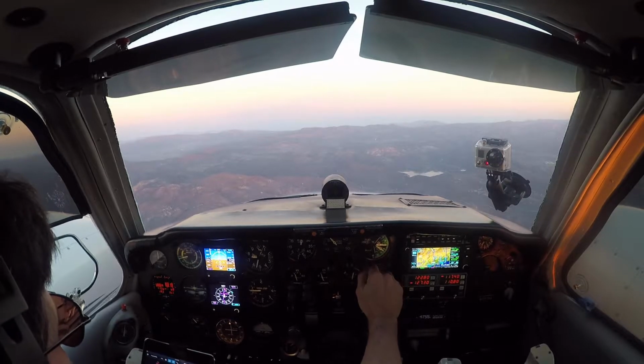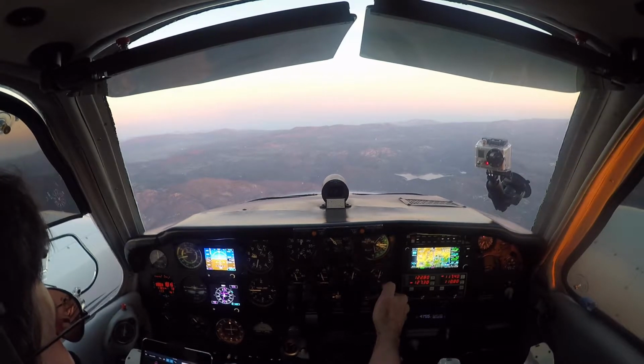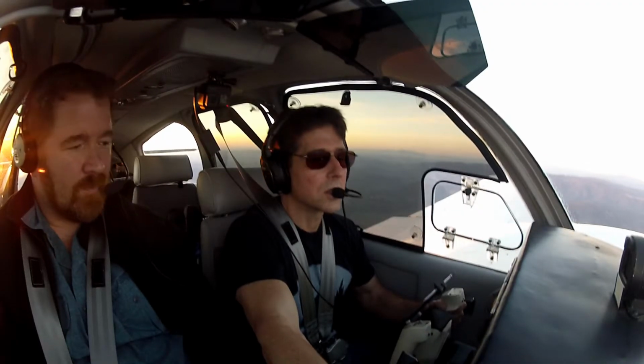SoCal with departure, Cessna 2462 Papa, climbing through 3,600 for 4,000. 2462 Papa, SoCal approach, clear, altimeter 3017. 3017, 62 Papa. How do you know what that number is?